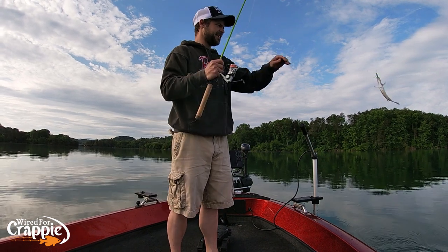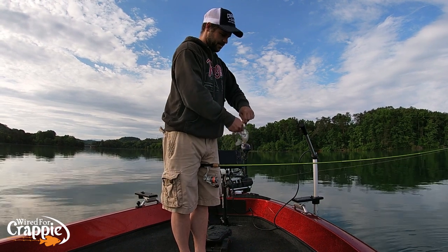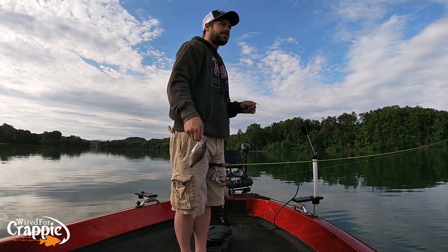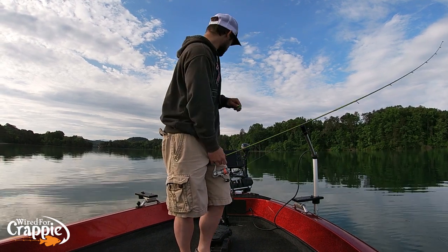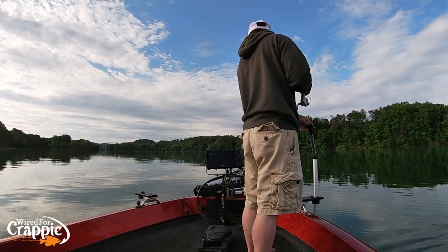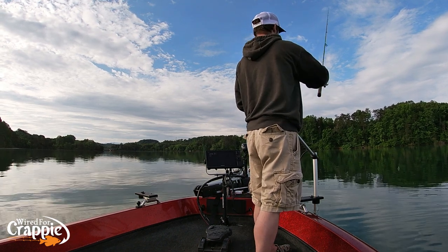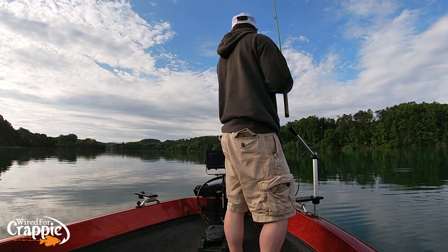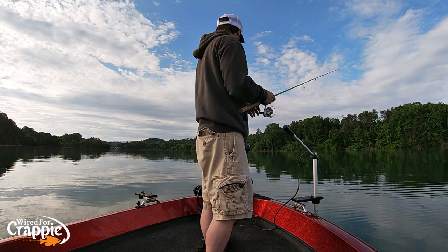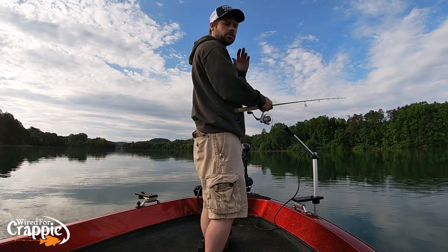Oh, that's a little guy. That's a little bitty. Little baby. That Slick Neon Stump Bug doing the trick. Hope they get bigger, though. The trick is to cast past the brush pile, and then work your jig back through the fish.